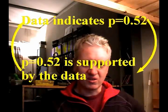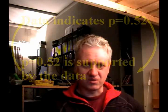Some may argue that since we got evidence for P equal to 52% in Model 2, that must have been the value for P all along, and since the observed rate is more probable there than under P equal to 50%, we got evidence for Model 2. Hopefully you can recognize the circularity of this argument. Still, it's a nice way to start looking at this from another angle.